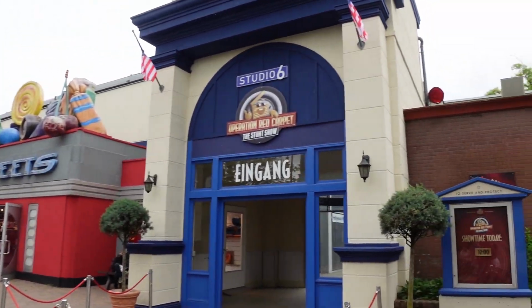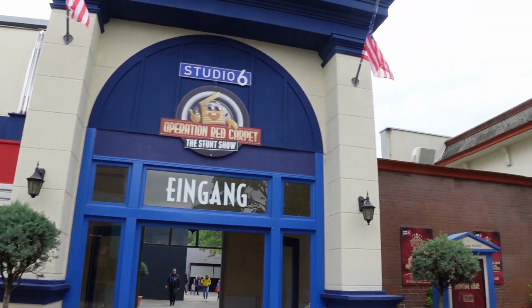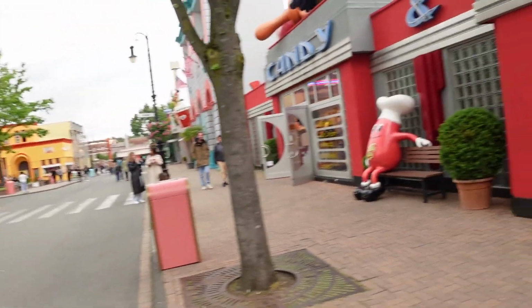Like, there was a stunt show. Next stunt show is, oh, we just missed it, 12 o'clock. Yeah, we just missed that, unfortunately. Oh, you can hear it now. So that is actually a new stunt show which opened quite recently.